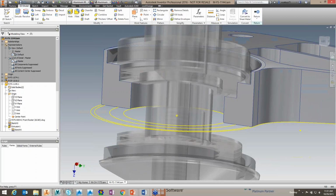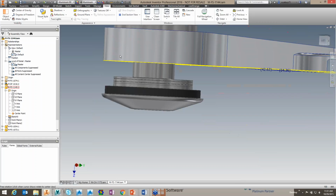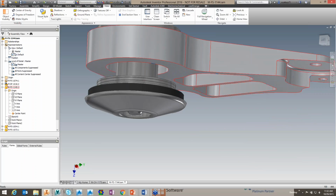Now I'll just do a return, and we'll go back to our view and go back to a full section or an end section view so I can see everything. So now I'm ready to mirror this. I've got everything created there that I need to create, and so I'll just mirror this solid.